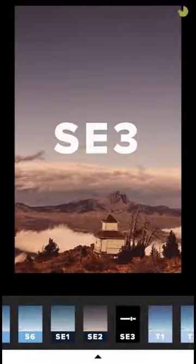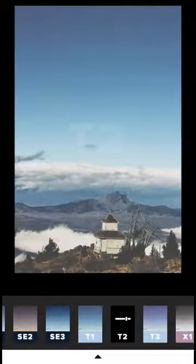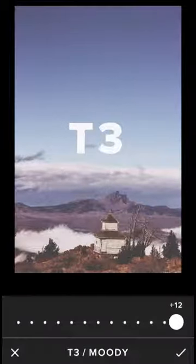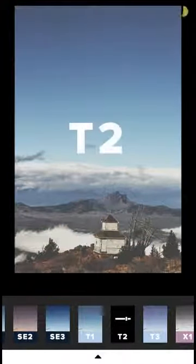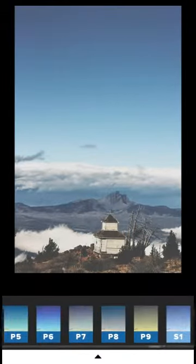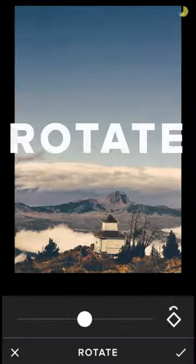Let's look at the street etiquette filters. See if they're any better. Try the T series. I don't remember what T stands for. Moody. And that kind of green tinted filter in the T series is not bad. Let's compare that to P8 though. Oh, P8, we've got such strong shadow. We're going to go with that.